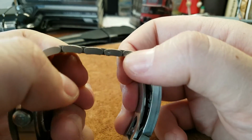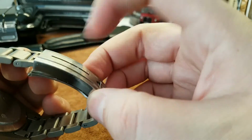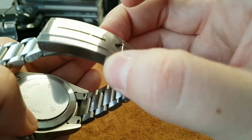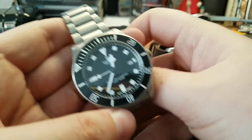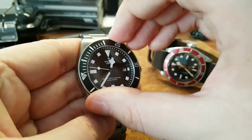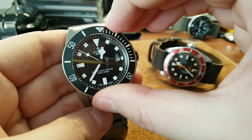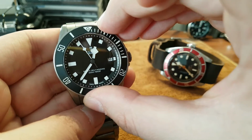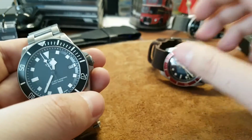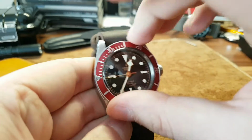The bracelet here is full titanium. The clasp on the Pelagos is stainless steel, as well as the case back. Case backs are the same on both of these watches. Just a second, I need to put this back where it belongs. Thank you. Now we're talking. So I'm a bit OCD because of that, and also I now have to put it back on this one. So, bezel action.